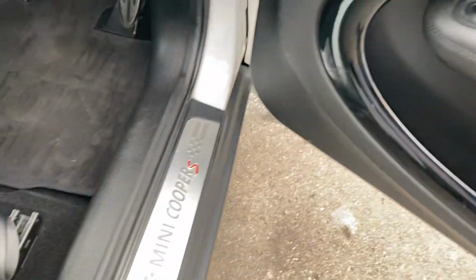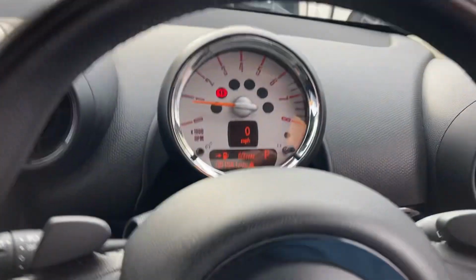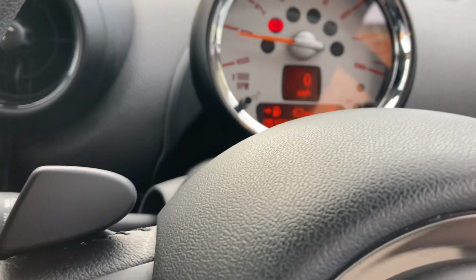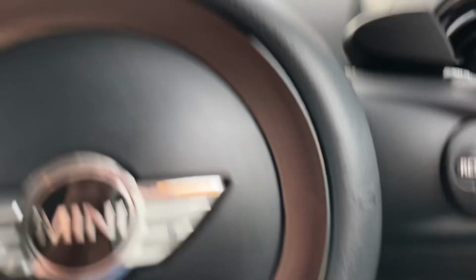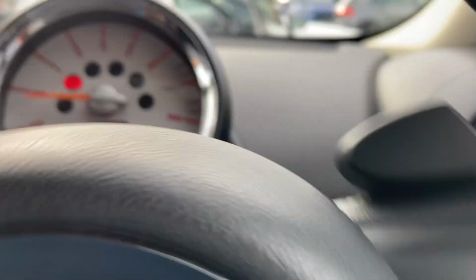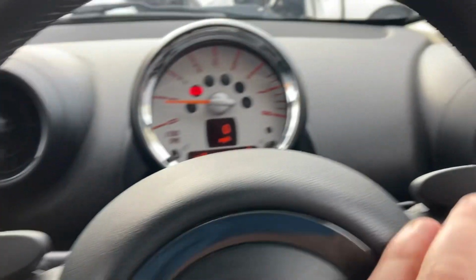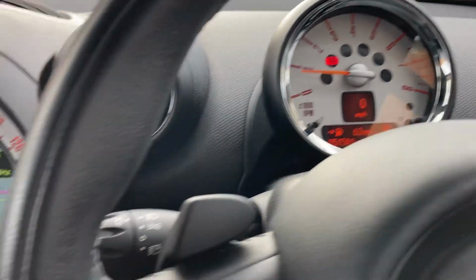Stepping inside, you've got the electric windows, height adjustable seat, that's all good. I've personally driven the car and this one drives superb. You've got 51,541 miles to be precise. Cruise control, there's your wipers, your lights. This one has paddle shift as well, so you can change through the gears on there.